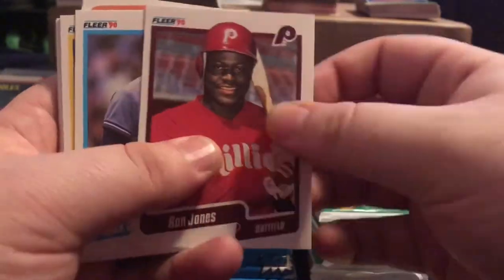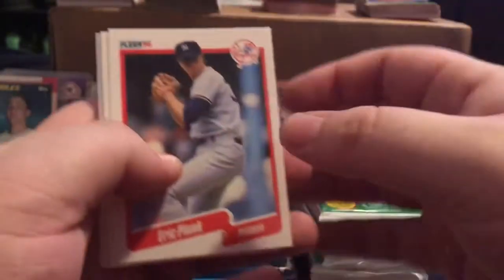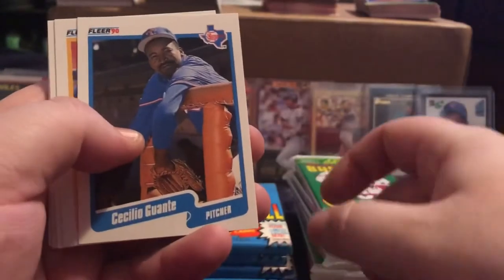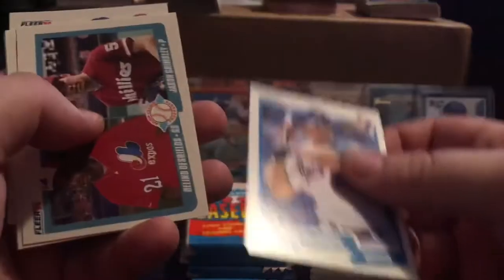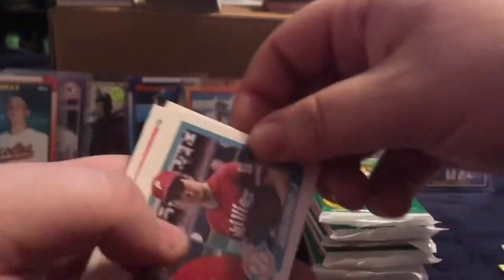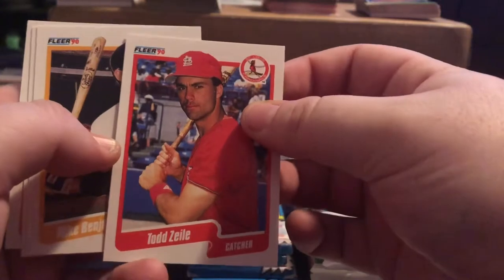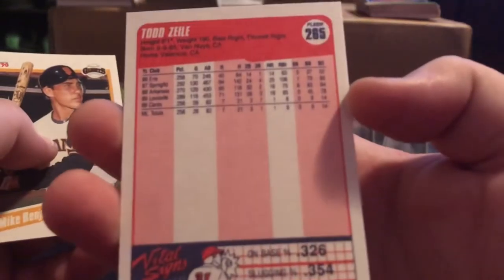Mike Gallego, Ron Jones, Alex Sanchez, Junior Ortiz, Brian Harper. Looks like these are upside down. Eric Plunk. Cecilio Guante. Gerald Young. Darrell Evans. Pete Incaviglia. Delino DeShields and Jason Grimsley. Not really worth anything. Todd Zeile was decent. If it's not a rookie, it's probably not worth much, though.